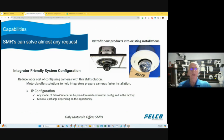For integrators, labor costs can be a defining factor in camera selection. The SMR program can provide cost savings by delivering pre-configured cameras. This could include addressing the NIC address, subnet mask, and gateway uniquely for each camera purchased. Also, other settings like displaying the date, time, and camera name can be turned off. Pre-installed security certificates, image rate, resolution, and compression can be set per the customer's requirements.